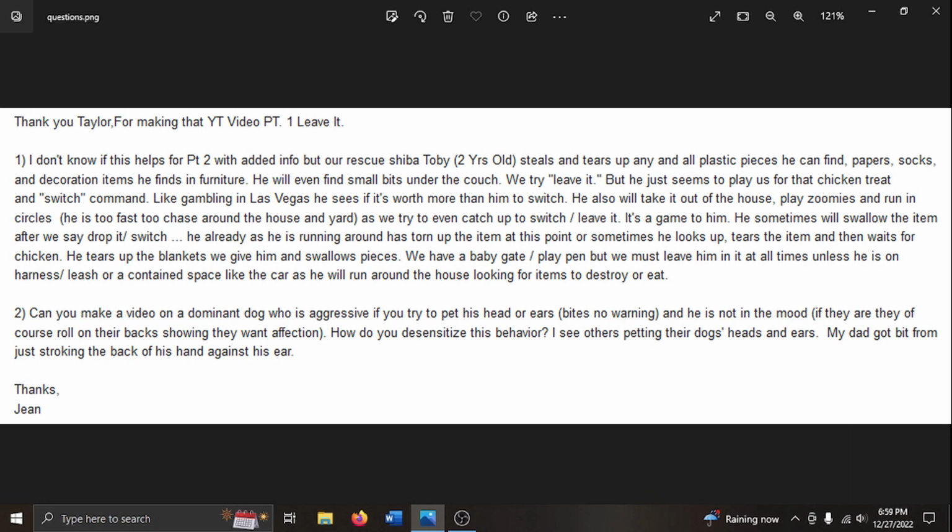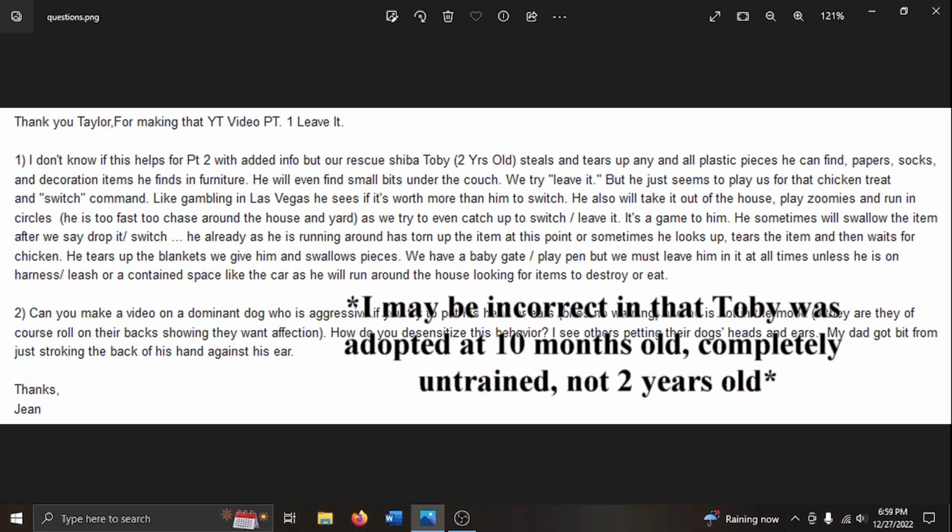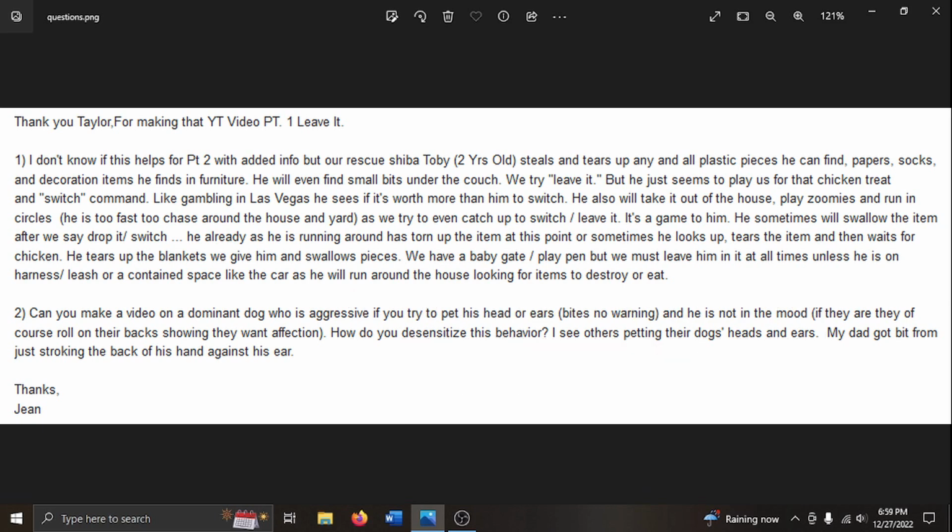So we'll answer question 2 in just a minute, but just to cover this first part here, it seems to me like rescuing a Shiba, really any dog at 2 years old, but particularly a Shiba, because they can be strong-willed, they're not as easily willing to please you as, say, a Labrador or a German Shepherd. They're more of an independent-minded dog. And there's absolutely nothing wrong with that. I, for one, chose the Shiba specifically because I knew I wanted a challenge and I got one.